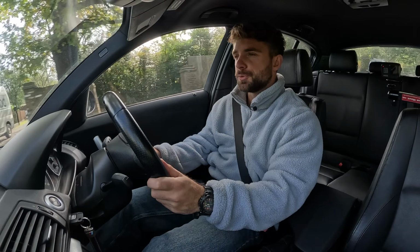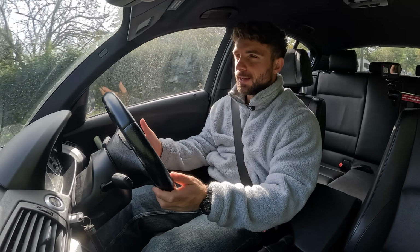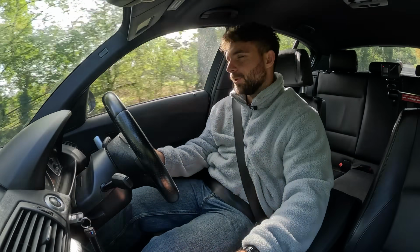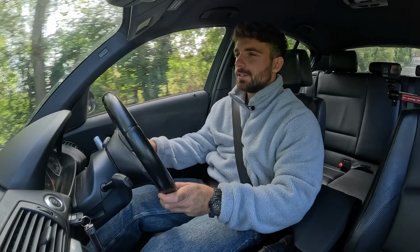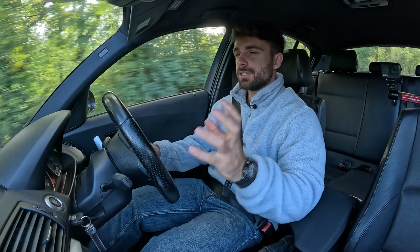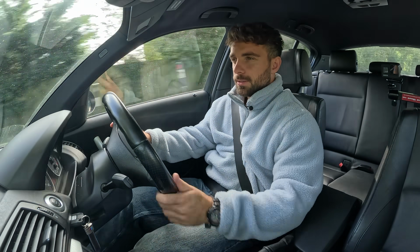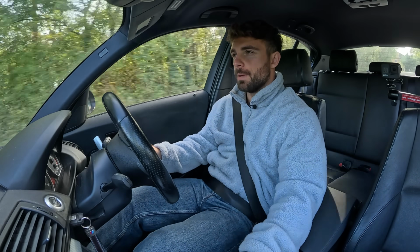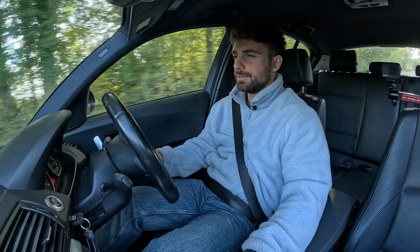So the first thing you notice when you got your seating position right and you drive the car is the engine. That straight six from BMW is a work of art, and in this car it's super smooth. It's not mega loud. You do get a bit of a low burble when you're cruising along. When you give it a little down change and a blip and floor it, you can hear a bit more. It sounds so good.